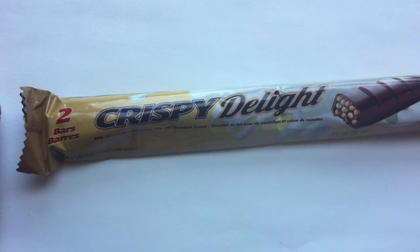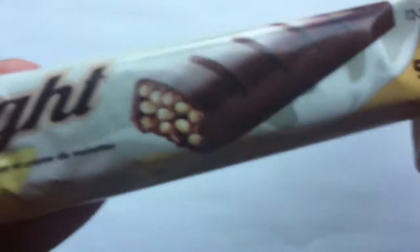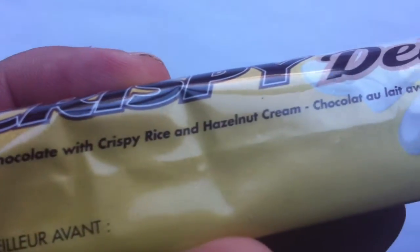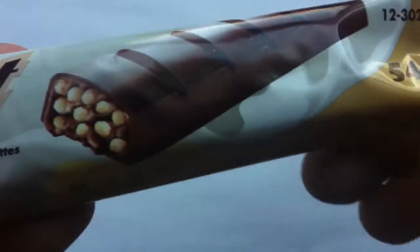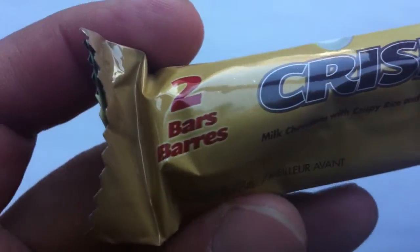One that looks surprisingly like a Snickers bar. One that looks surprisingly like a Mars bar. One that looks like a Bounty bar. This one is, I think, kind of the outlier. This is the Crispy Delight. At first I was like, oh, it's a knockoff of a Crunch bar. And then I'm like, you know what? I actually think maybe not. It's milk chocolate with crispy rice and hazelnut cream in it. I think it's maybe a knockoff of more like a Ferrero, right?